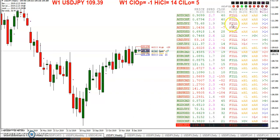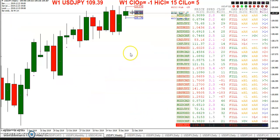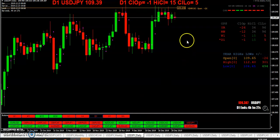And coming to the weekly, would you believe all the gaps have filled? Now, last week we had 2 that didn't, but right now we've got all the gaps filling. And you can see right here that the dollar yen is inside the body. It went into the upper wick zone, and then it dropped below by about 8 pips. Only 20 pips of range, not much to write home about.